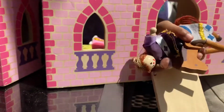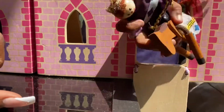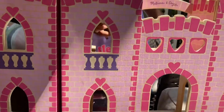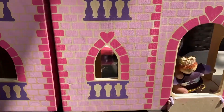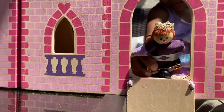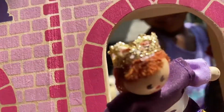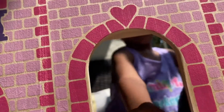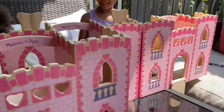Giddy up. Let me see. You peek through. Zamora, peek through. I can't see you. Your face. Go peek down so I can see you. Mommy, see. Peek through this door. Yeah, get down so I can see you. I don't see you. Hey, I see your hand. Where's your face? Hi. Bye-bye. See you.